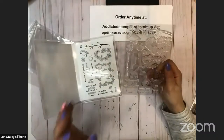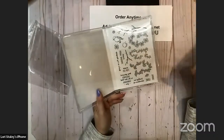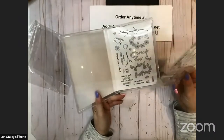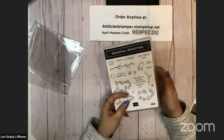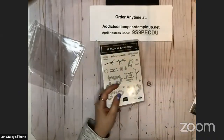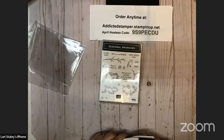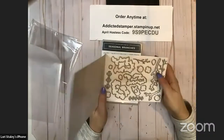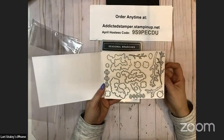Inspired Daisy, that's cool. So photopolymer, remember, it's always printed on the inside of your case, so you can always double check as you're putting something away that you've got all your stamps in there, right? Look at that die set. Woo! That'll keep you die cutting.